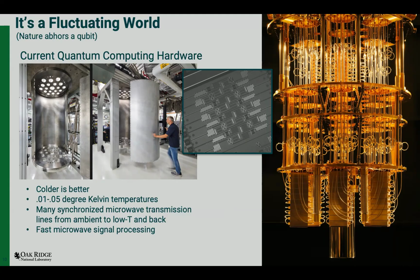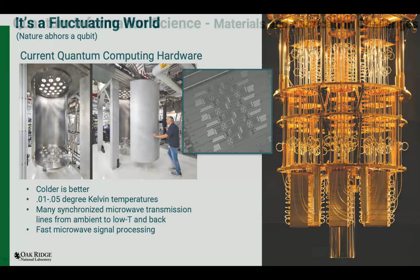On top of that, when you make it out of something like this, which leverages what we have in the semiconductor industry to make something this small, they aren't identical, right? And if they're slightly different, they'll go out of phase quicker, and so you can't achieve that identical nature, which you need to really do quantum computing at scale.